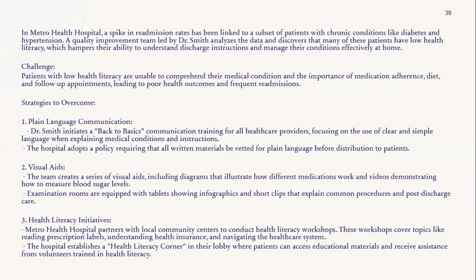Dr. Smith initiates a back to basics communication training for all healthcare providers using simple, clear language when explaining medical conditions and adopting a policy that all written materials must be vetted for plain language before being distributed to patients. Team creates a series of visual aids, including diagrams about how different medications work and videos demonstrating how to measure blood sugar levels.